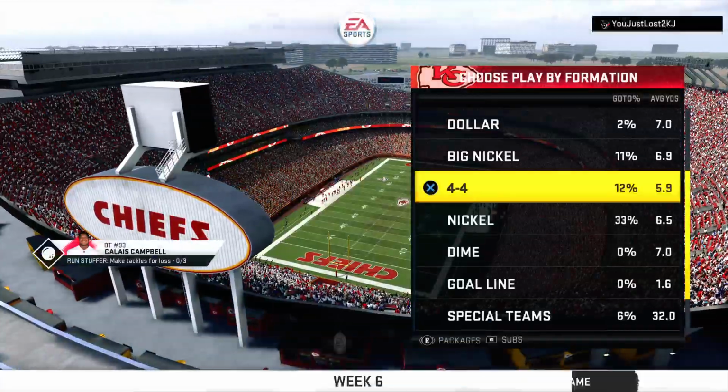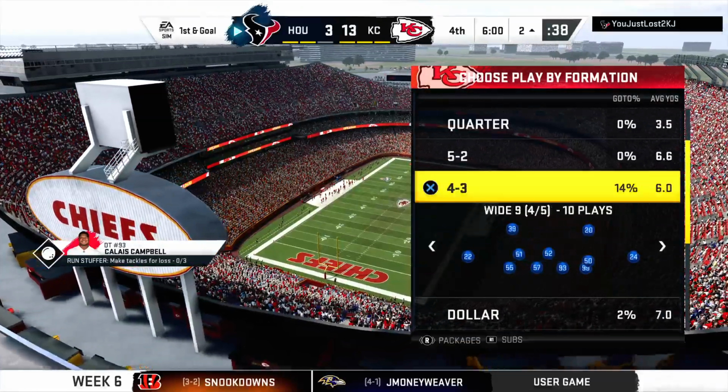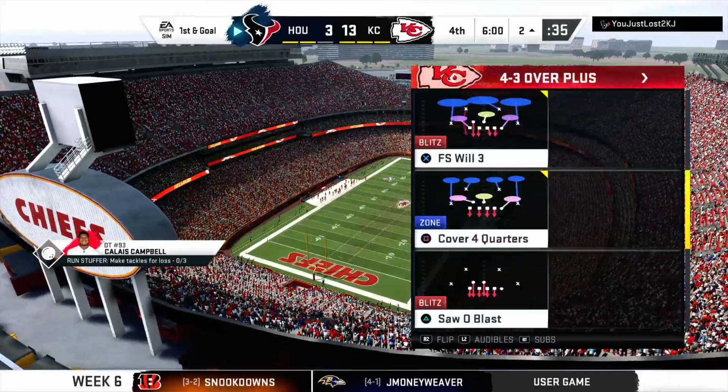So a moment to catch our collective breath after the 4th down conversion. We'll return with more after this.